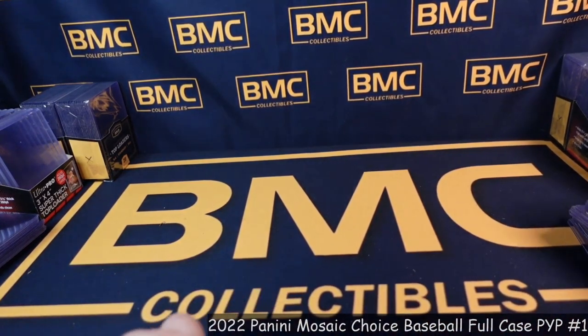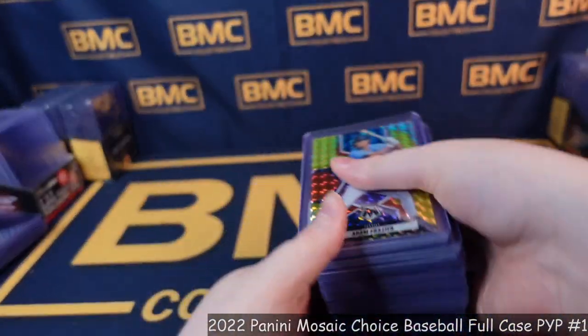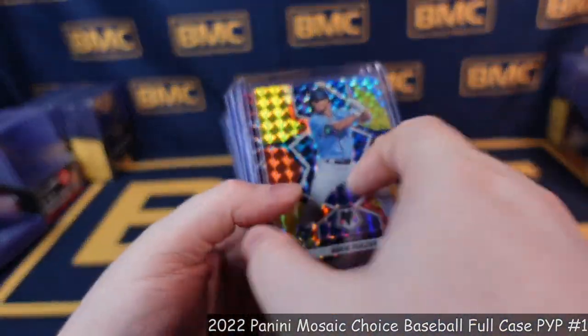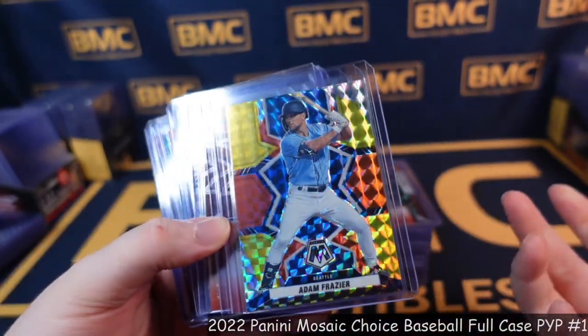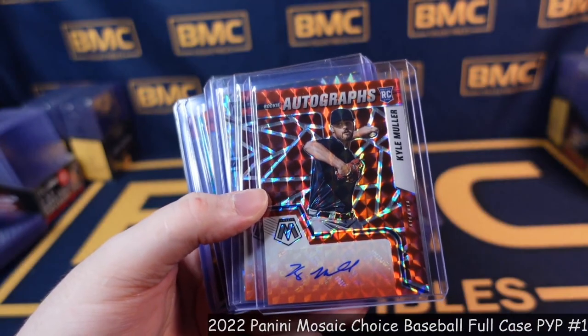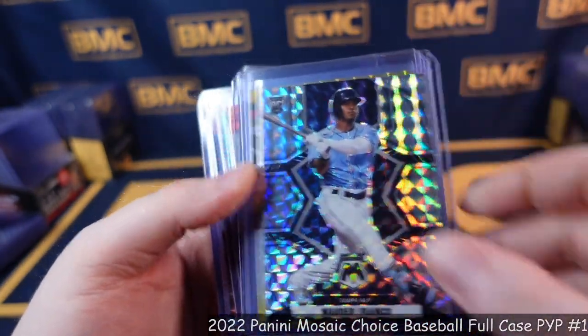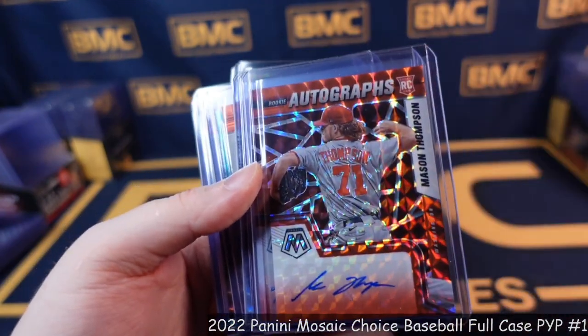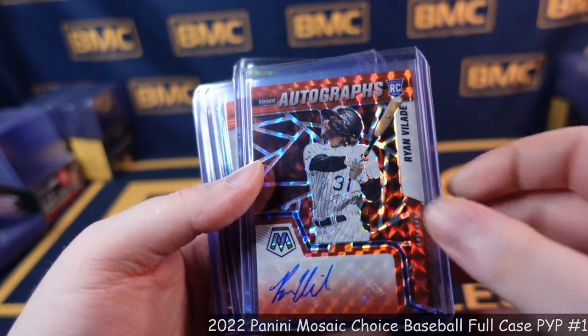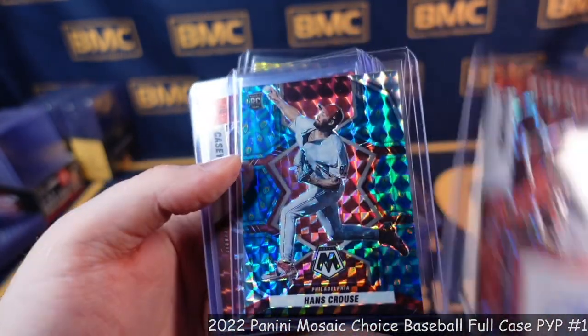Alright, for the hits. These are the short prints, the autos, and the whatnots. Not all of the hits. Obviously, there are plenty more. But, what was top load worthy? Adam Frazier? I actually don't know why that one was. Kyle Muller. Reaver. Juan DeFranco. Tony Santillan. Mason Thompson. Ryan Velarde. Jack Lopez. Brandon Marsh. Luis Garcia.